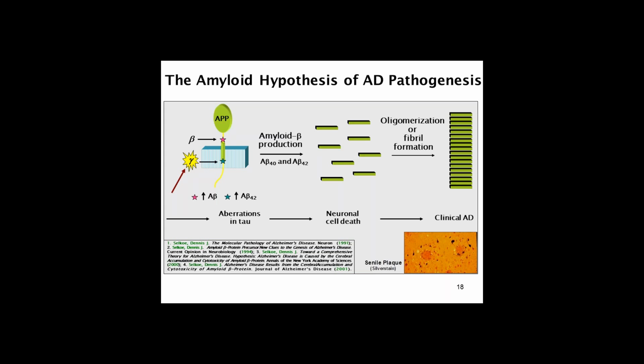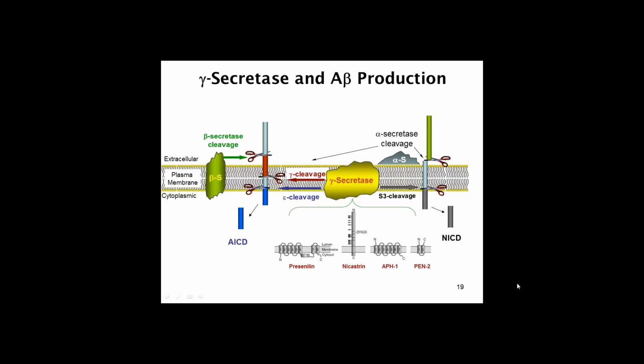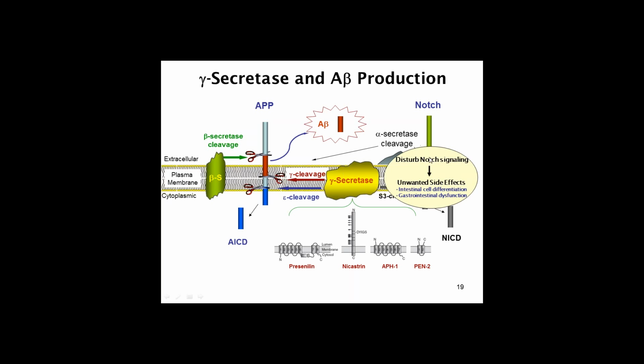The enzyme I'll talk about today is gamma secretase. It's an intracellular enzyme, and it consists of 4 well-characterized components, shown there: presenilin, nicastrin, APH-1, and PEN-2. Two of its substrates are APP and Notch. When gamma secretase cleaves APP, it forms A beta. When it forms A beta, it can go on to form the oligomers, the toxic species, known to be toxic now. Or it can disturb the Notch signaling, which we don't want because then you get side effects.